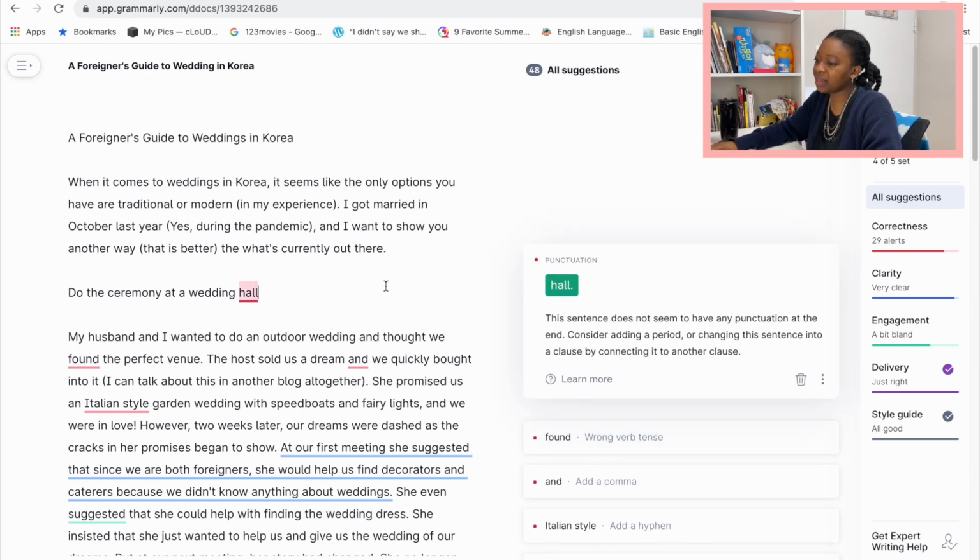Can I say that? When it comes to weddings in Korea, it seems like the only options you have are traditional or modern. I got married in October last year, and I want to show you another way than what's currently out there. Do I like it? Okay, even if I don't like it, I'm gonna leave it, and I'm gonna come back to it. Maybe I can ask a question. Or can I use a question? Yeah, I can use a question.